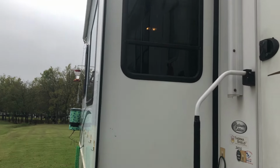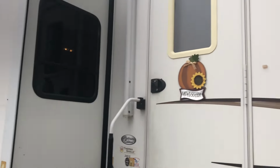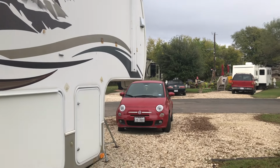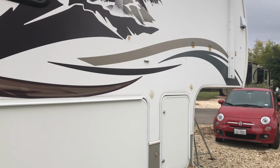First, I'll just do a quick shot of the exterior of our RV. We have a 37-foot fifth wheel Keystone Everest. That's my car. It does not hold the fifth wheel.